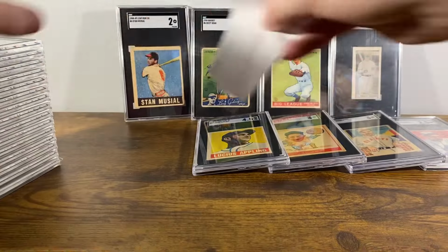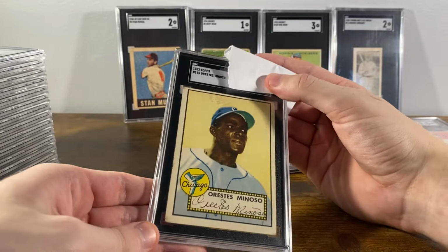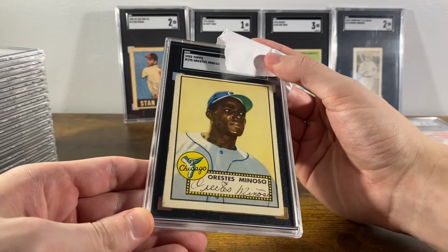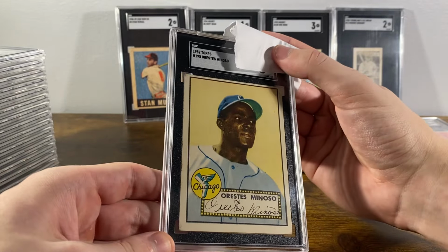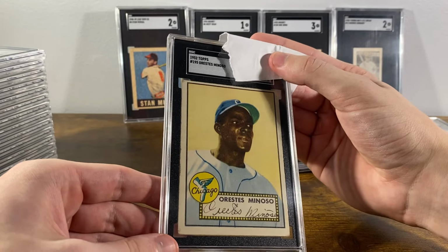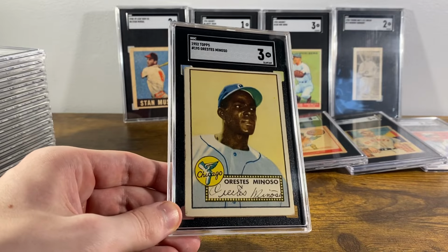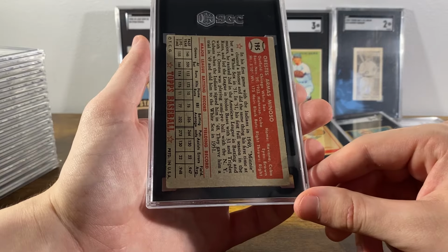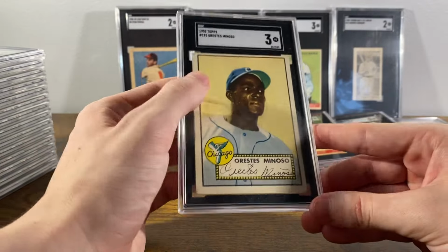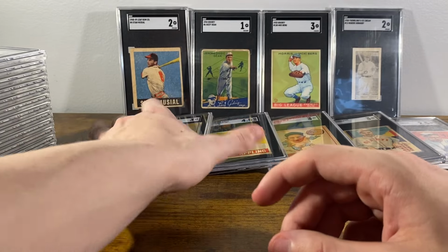Moving on to the 50s and everything else now. So, 52 Topps Mini Mignoso. This one here, pretty nice. Soft corners, good color. I don't think it has any creasing. Was hoping for a 4 on this one. That's what I was looking for. Came back a 3, but still a pretty nice looking card. Any of those Hall of Fame rookies or cards I always look for, and this is no exception. One of the more popular cards right now.